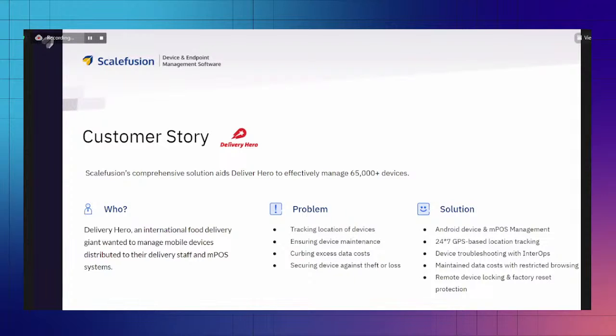To give more about the customer stories, the next step is the customer stories. So Scalefusion has about 8,000 plus customers across the globe, spread across 120 plus countries. But let me focus more on the logistics and the transportation customer stories at the moment. We'll focus on a couple of customer stories. The first one being Delivery Hero.